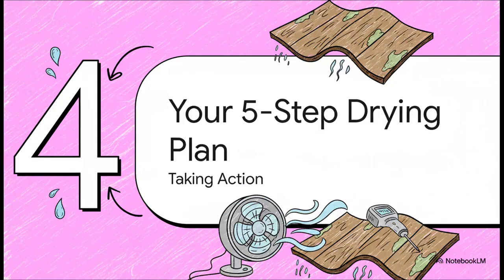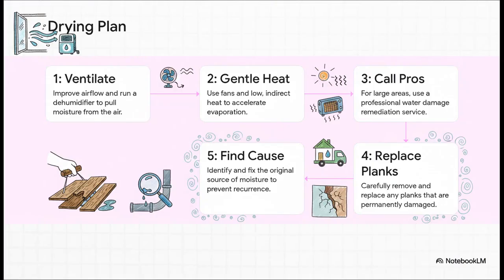Okay, enough with the doom and gloom. Let's say you've found the problem. Now what? First step, don't panic. We've got a clear, actionable 5-step plan to get everything dried out and save your floor. Now, the key here is to follow these steps methodically.